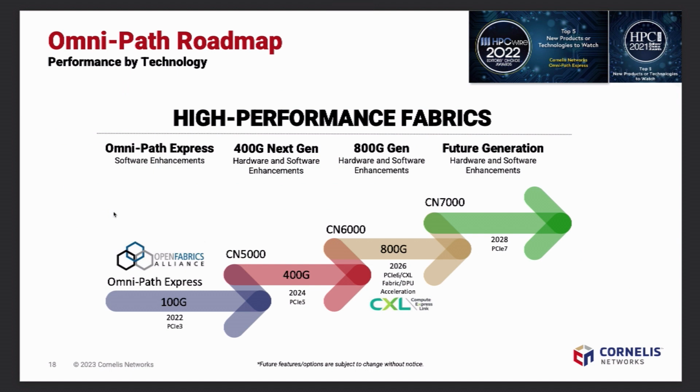So now let's come to the hardware. As I said, we have 100 gig hardware at the moment, but we're working on the next generation 400 gig hardware that will come out next year. And in a similar cadence, as soon as PCI Express 6 is available, we will also push out 800 gig hardware, but now with DPUs. So we will also move into the DPU acceleration space using CXL over PCI Express Gen 6. And in 2028, as soon as PCI Gen 7 is out, we will directly go to the respective bandwidth PCI Gen 7 will support. And we changed our naming scheme from Omni-Path to CN5000, CN6000, and CN7000. So that's our current roadmap.